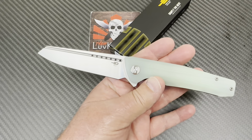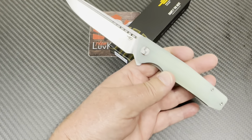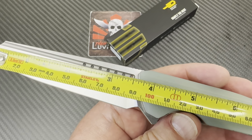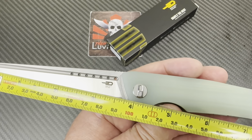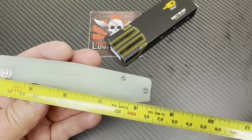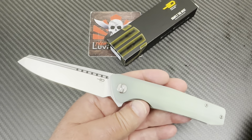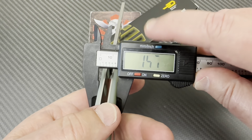But really, how big is this? And where'd I throw my damn tape? Of course, it's hanging out here, looking right at me. Is that 3 3/4? Okay, no, it's not. So you decide. Is it 3.65, 3.75, 3.85, 95, 96, 97 millimeter blade length, 8 1/4? Where do we get 8.5? And 21 centimeters. So 21 centimeters and 14.5 millimeters, 0.57.